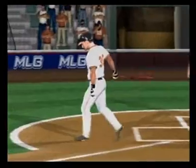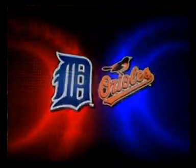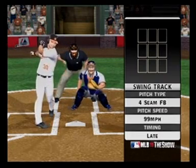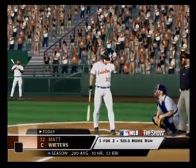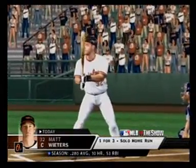And he struck him out. Second time tonight now that he's been set down on strikes. He's just starting to dig his own hole at the plate right now. That's the second time he's struck out in the ballgame. And you can see on swing track, he needs to be more selective up there. Matt Wieters will stand in. He homered back in the second inning of this one.